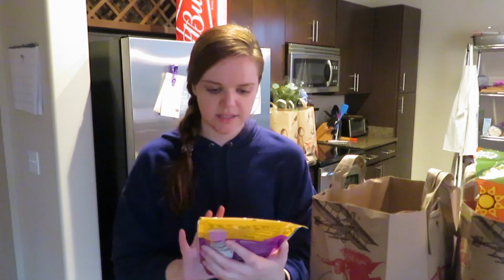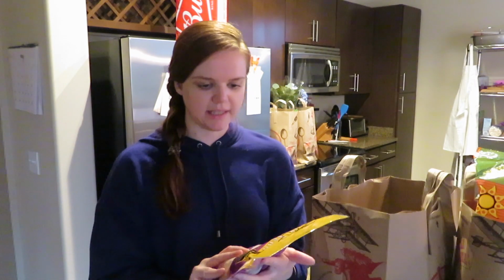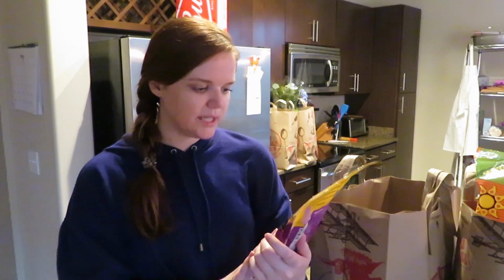I also got some more of this shredded cheese. They have some really good dairy-free cheeses. I really like this one. I've used it in recipes before for my sister, so I wanted to pick it up. It's a blend of shredded cheddar, mozzarella, and jack flavor soy cheese. Normally I can only find just mozzarella or just cheddar, so I wanted to get this blend just because it's kind of cool and we'll use it up pretty quickly.